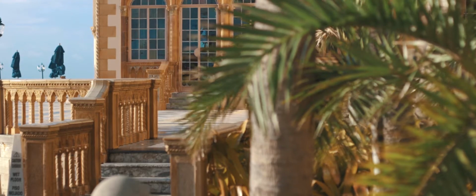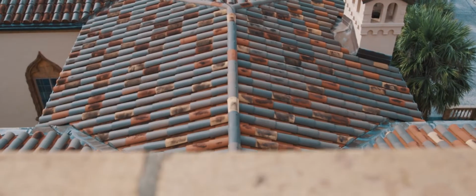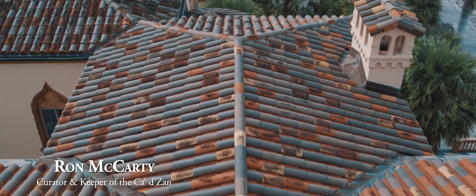I need a new roof for Ca' d'Zan. It has a barrel tile roof that's Italianate. There's a swimming pool that we need to have restored that's the historic pool from 1926.